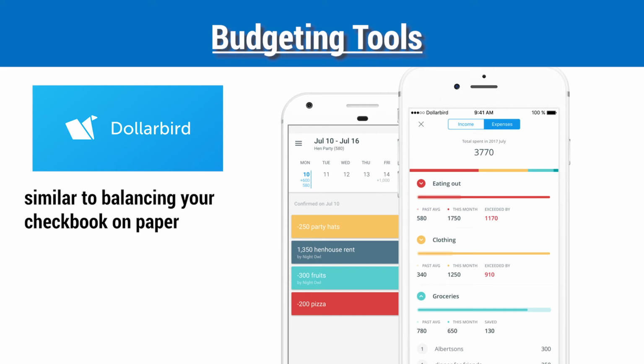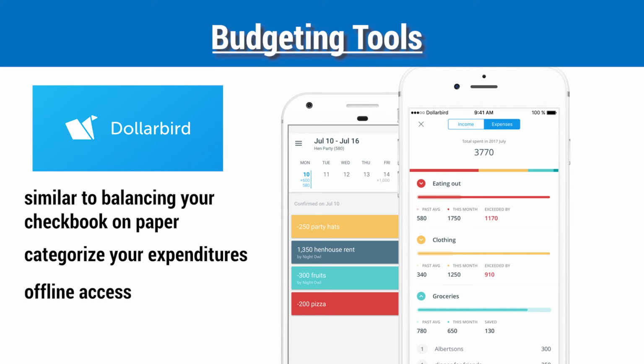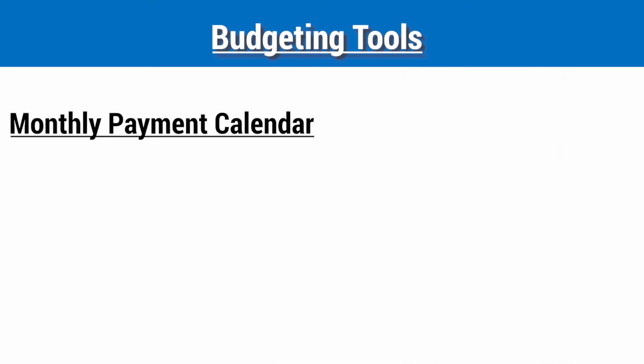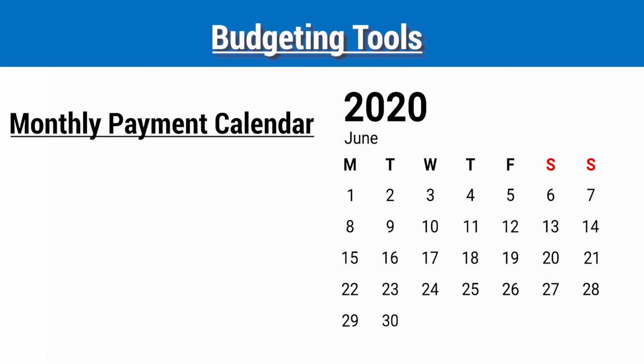Like other budgeting apps, Dollarbird lets you categorize your expenditures. Due to the fact that all information is entered into Dollarbird manually, you can access all of your information offline. The monthly payment calendar makes it easier to see when things are due. You can post this on your refrigerator or have reminders pop up on your phone or computer.